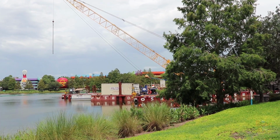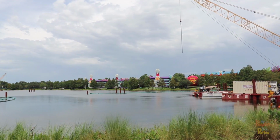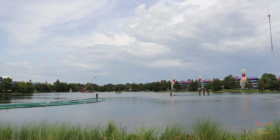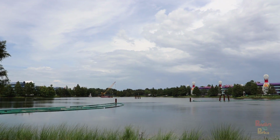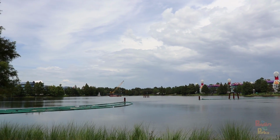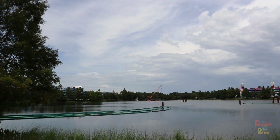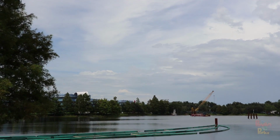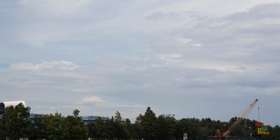Little different angle here. You can see this is where the gondolas are going to leave the station. You're going to travel up and over Hourglass Lake, which is going to be just a beautiful view. I'm assuming that there will be more of the towers in the lake here. It's probably what those pillars are for. You'll travel over the lake and down through the woods there, and that's going to take you to Disney's Caribbean Beach.